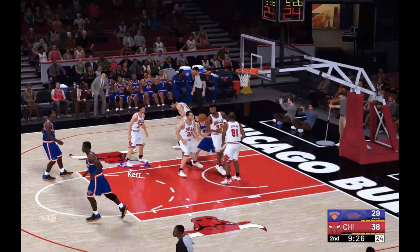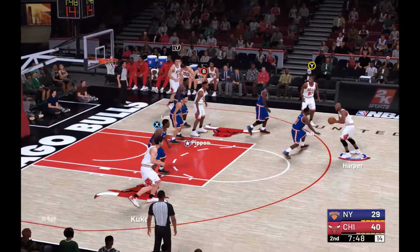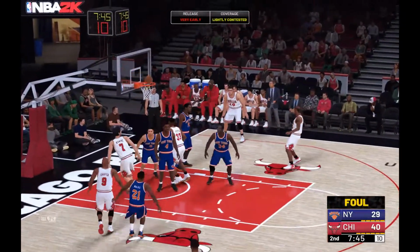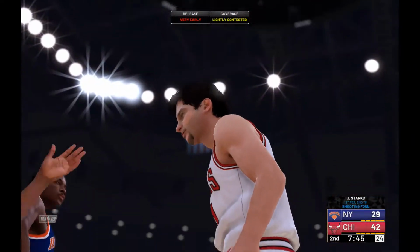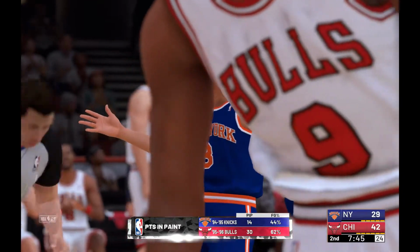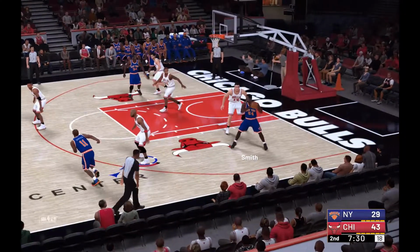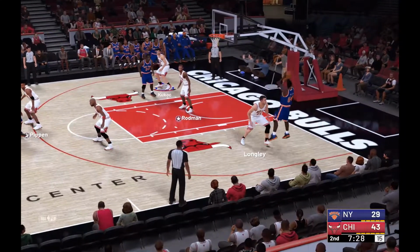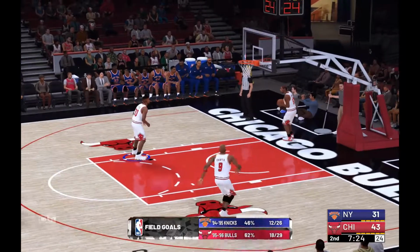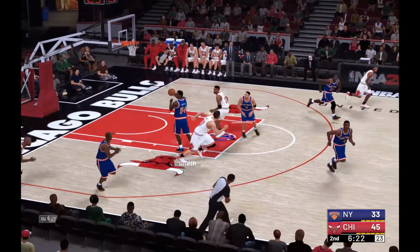From down in the low post, it goes. Starks kicks it to Harper. Here's Kukoc. And the bucket is good. 3-point play chance here for him. Just no resistance on the inside. Trying to find Smith. He's got it now. Over Longley. Nice shot by Smith. Here's Pippen. Knocked away. Starks with the steal.